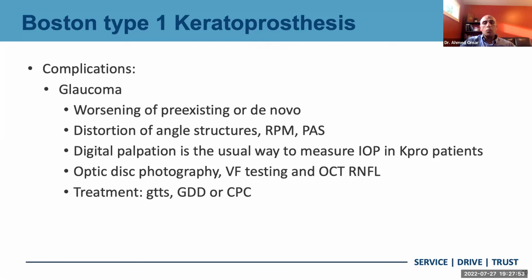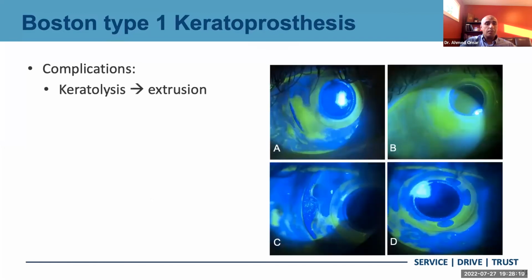The problem is tube shunts in these patients could be associated with complications such as hypotony, erosion, and endophthalmitis. Given these issues, with glaucoma and K-Pro, ideal candidates are those with no other options for vision rehab and older patients where the sequelae of glaucoma have less impact. Corneal melting or sterile keratolysis can also lead to consequences such as endophthalmitis, aqueous leakage, hypotony, choroidal or retinal detachment, choroidal hemorrhage, and extrusion of the device.